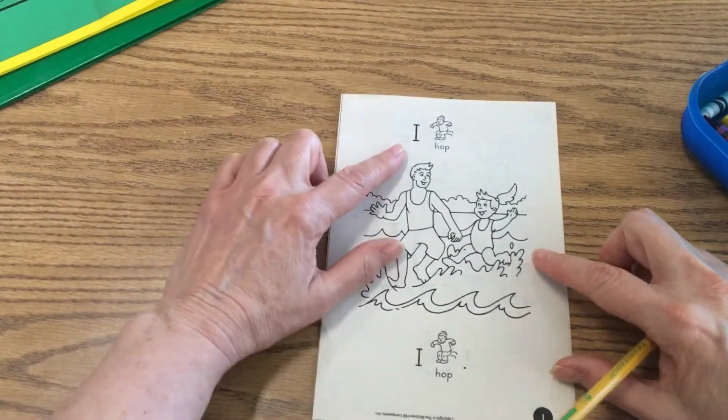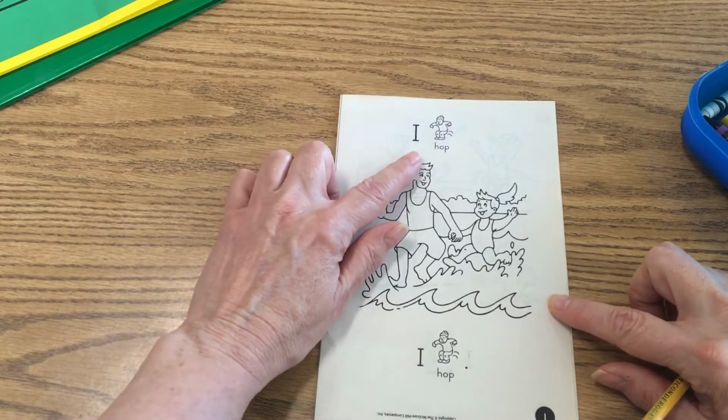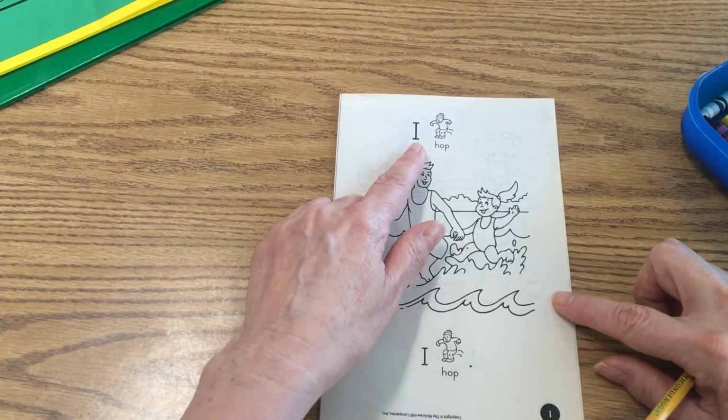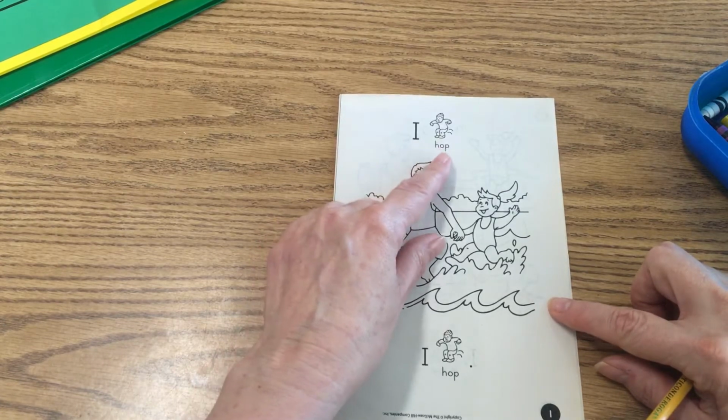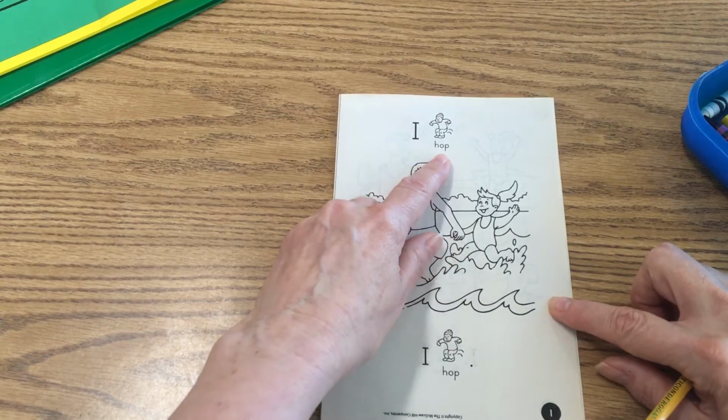This is the title of our book right here. So point there. And remember, I'm not covering it up, so make sure when you point, you can still see it. Right under the first word is I. Okay, so we would read this, I hop. So do that with me. I hop. That is the title of this book.